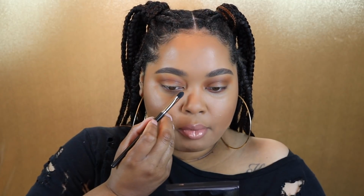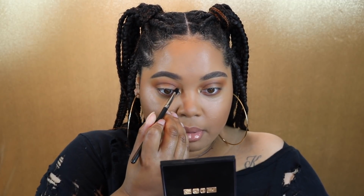I'm first going to dip into the color Antique Gold 002, and I am going to pop this right on the inner corner. Pop, pop. And then bring it over somewhat. I'm probably going to end up going back over this when I'm done with the eye look, just in case it's not as prominent. But overall, I want that blinging inner tear duct highlight. And then I'm going to go ahead and apply some on the lower inner corner.